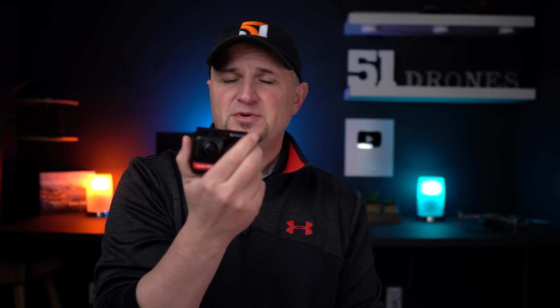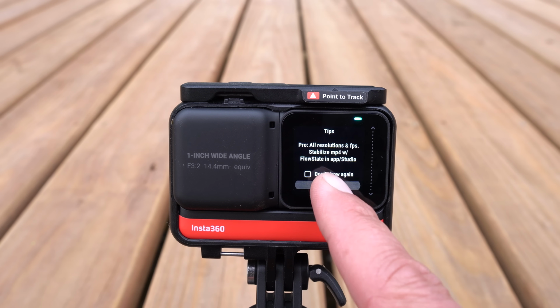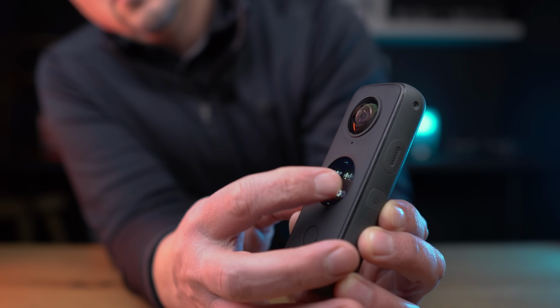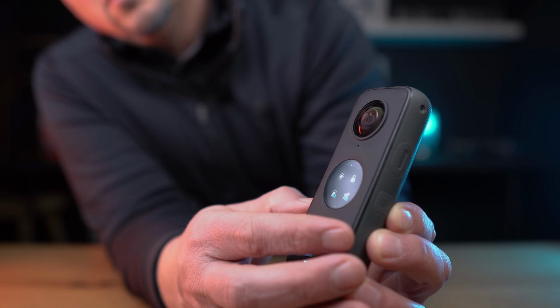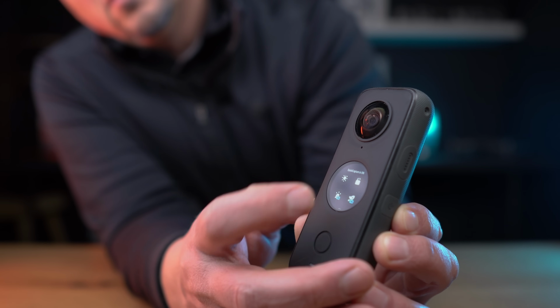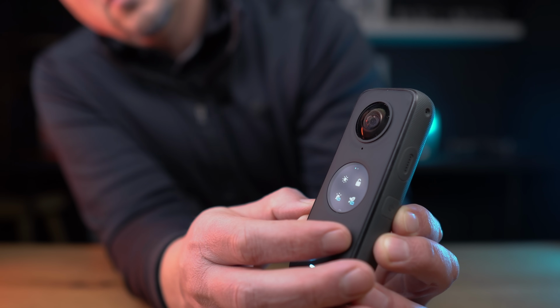The touchscreen on the One X2 is wonderful. Every GoPro that I've owned is terrible. And even the Insta360 1R screen, I have to tap it multiple times to get it to respond. The One X2, I don't know what they did differently with this screen, but not one time has it not responded to my touch. And that's so great. I know it seems minor, but when you're trying to maneuver through the user interface and you have to keep tapping it, it's so frustrating. I've never had that frustration with the One X2.